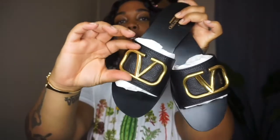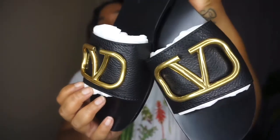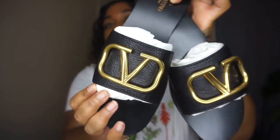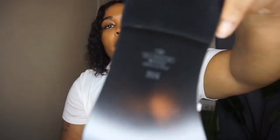They come with the V, their Valentino logo, big logo. These are so gorgeous, and they just say Valentino Garavani here, and then this is how the bottom looks, that classic, and it says 39.5 here. Yeah, so I'm gonna try these on to show you guys how they look on my feet. I decided to go with these because, like I said, they were pretty nice, and I can wear them on vacation. I can wear them every day if I wanted to.